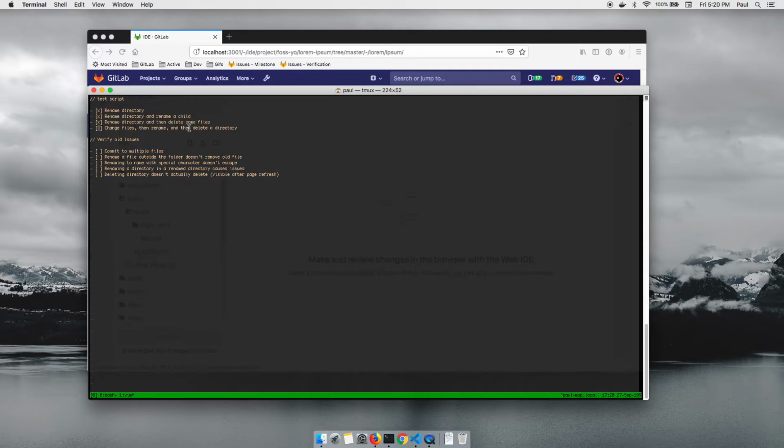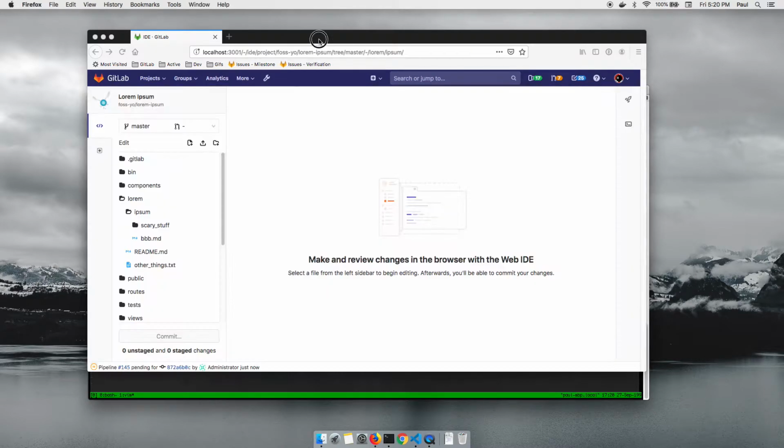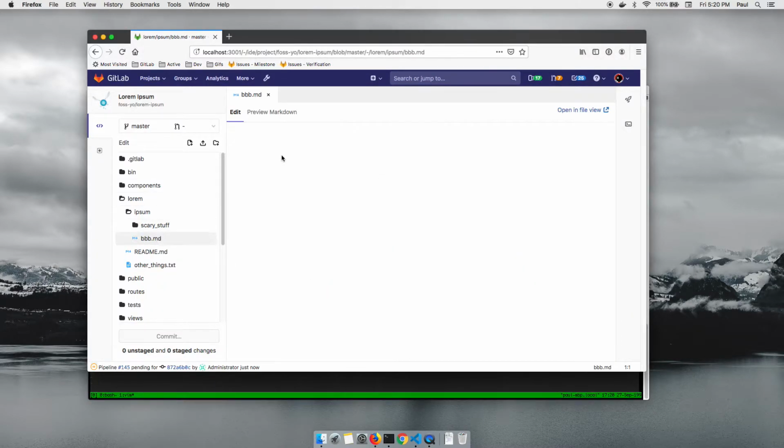All right, and this one's a silly one. Let's change some files, then rename the parent directory, and then delete an inner directory. So I'm going to change one of these files. Oh, these are A's. They really should be B's. Let me rename these to B's. Okay, sweet. I changed my file.